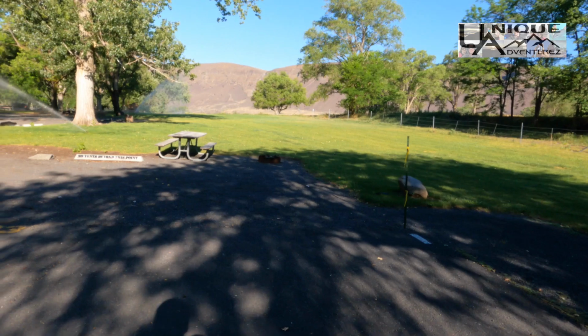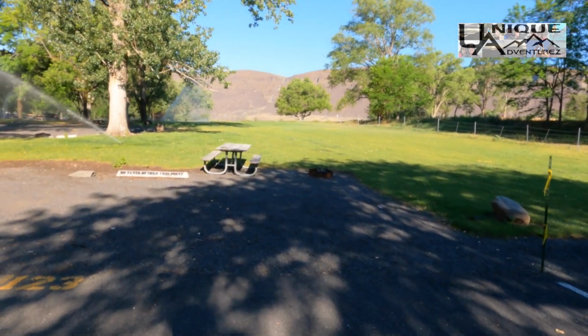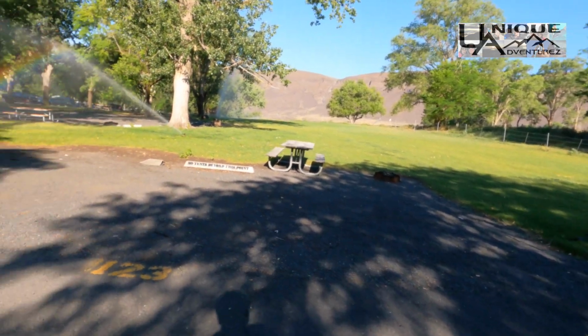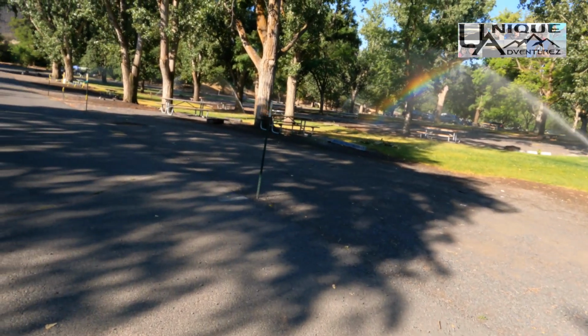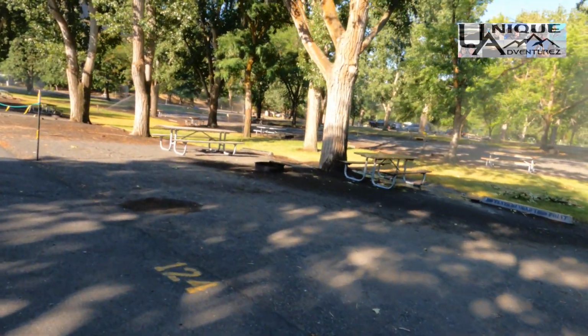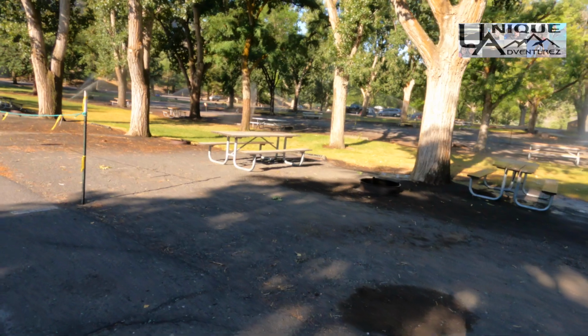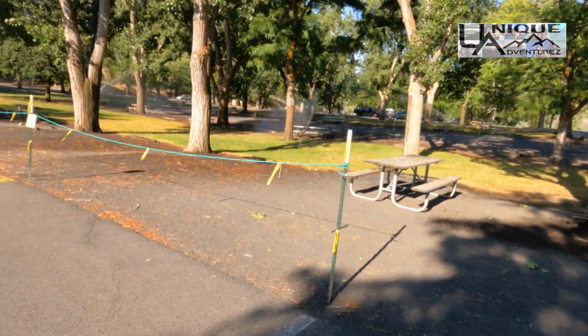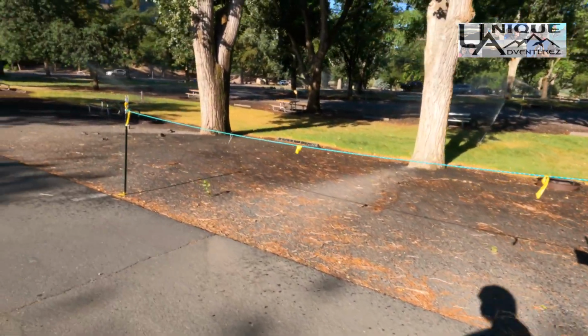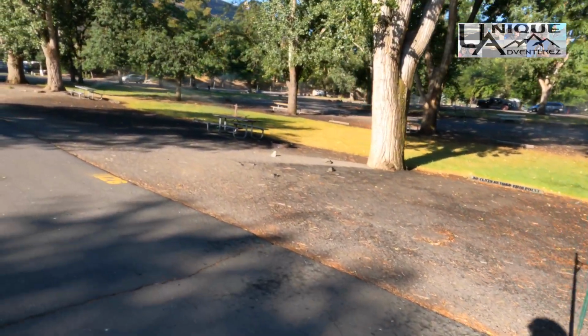123 would be probably a really decent site. It's got some shade, but you got a lot of recreating area over there, but it is by the garbage can, so you know, take that for what it is. 124. Sprinklers, water and everything. Hopefully this is just during the week when nobody else is here. 125. 126.